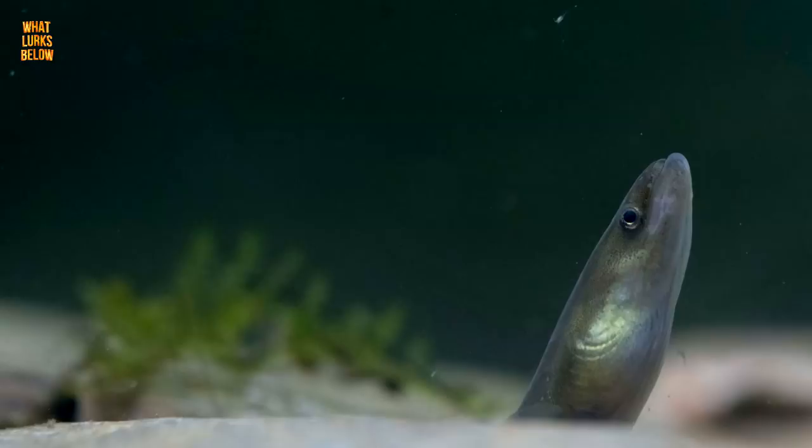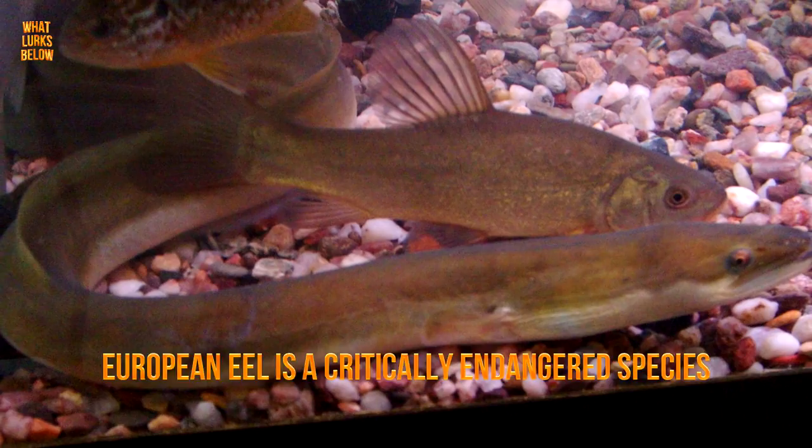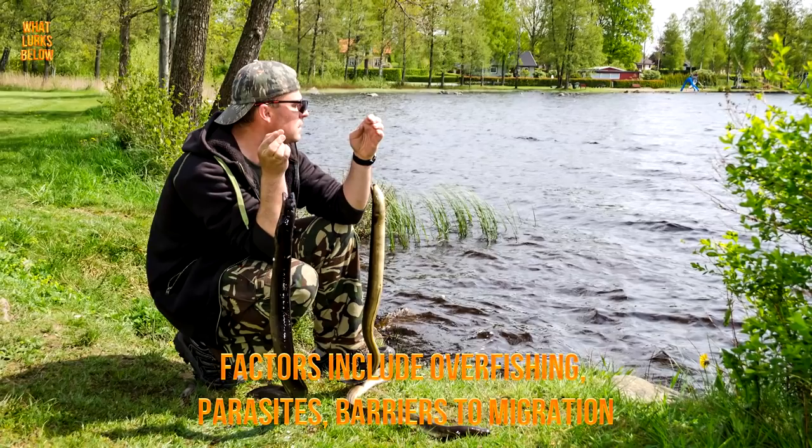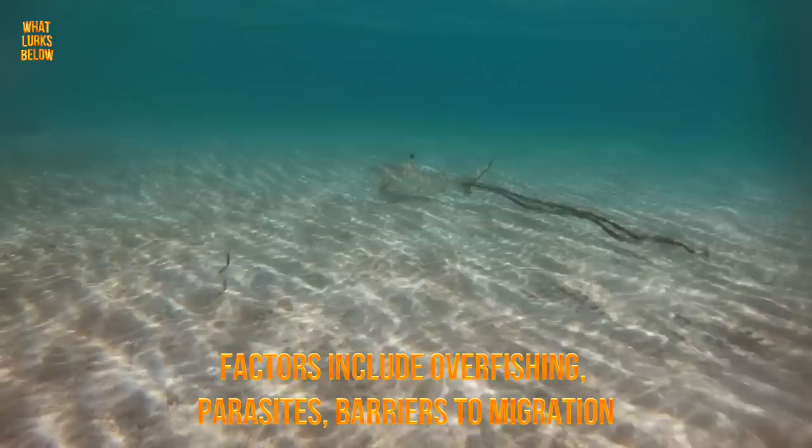Number 8. Conservation status. The European eel is a critically endangered species. Since the 1970s, the number of eels reaching Europe is thought to have declined by 98%. Contributing factors include overfishing, parasites, barriers to migration such as dams, and natural changes in the North Atlantic Ocean, Gulf Stream, and North Atlantic Drift. Recent work suggests that pollution may also be a factor in their decline.